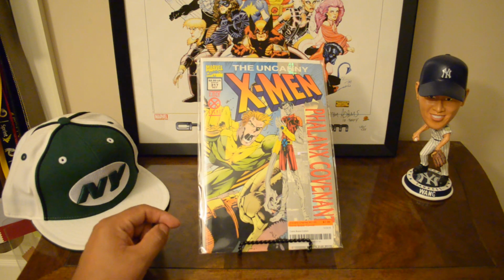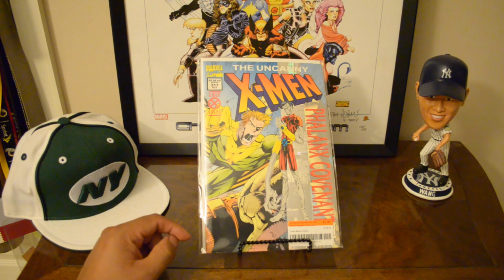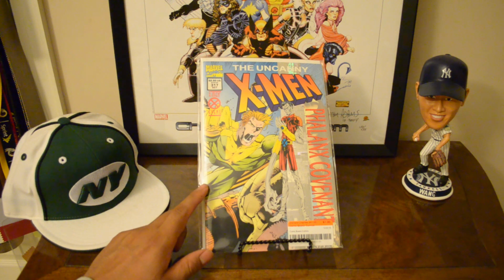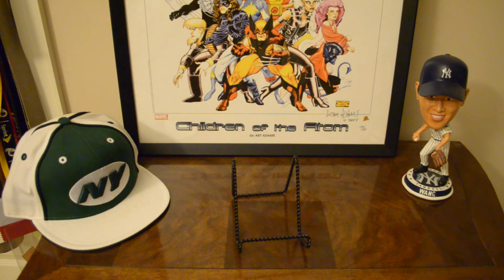But yeah, near mint, beautiful comic, just a beautiful issue. Big fan of X-Men. It's funny, I had the full run. I'm sure you guys heard me say this in other videos. I had the full run of this X-Men, and I don't remember this comic standing out, 317. But I'm glad to add this back to my collection.